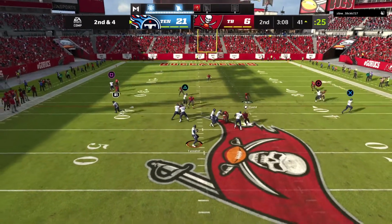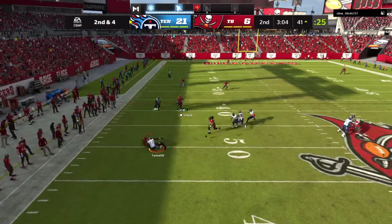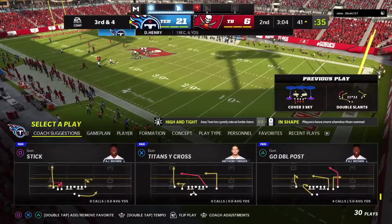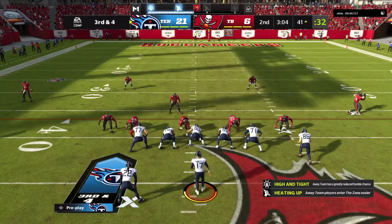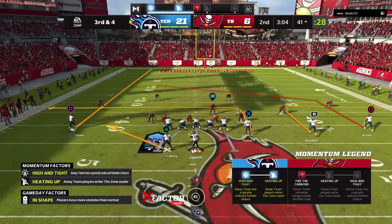From the 41, Tannehill. Oh, the ball comes out on the hit, but they'll say it's incomplete. Well, we always talk about how you've got to be quick when you go through your progressions, and here's another prime example. Trying to look downfield, he was standing in the pocket, but just couldn't find anyone open, could he? No, not enough time. They hit him and forced that incompletion.